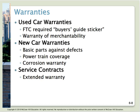I think if you go shopping for used cars, you're going to find that not a lot of them have warranties, but while they may not have an express warranty or something in writing, most states have implied warranties that protect you whenever you purchase a used car from a company.